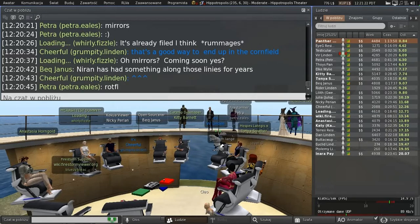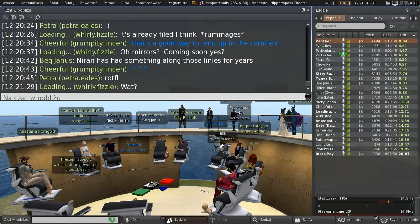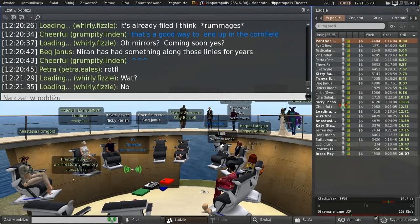I think we have a cornfield transition for feature requests, don't we? It's manual settings. Oh, okay. But I do believe some people have experienced it.